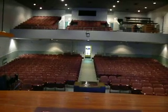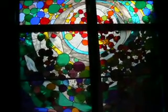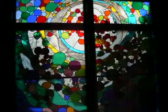And then this is the window that the Lang kids gave in honor of their parents. And Abby, their granddaughter, helped make it with 4 other of my students. And isn't your specialty, don't you have a background making stained glass? Yeah, for about 30 years now.